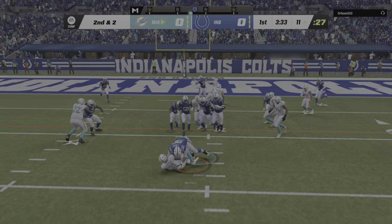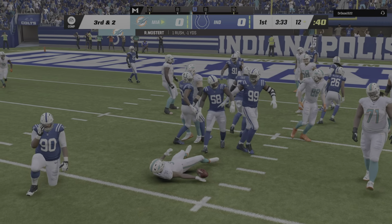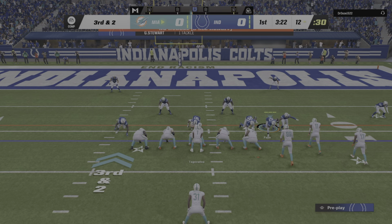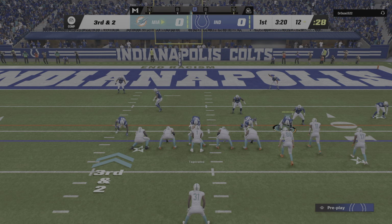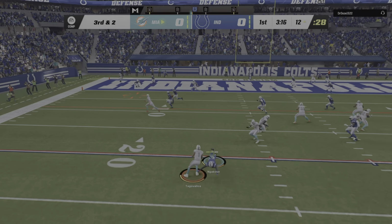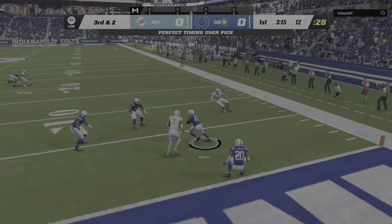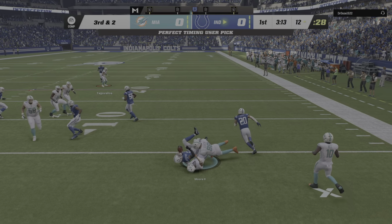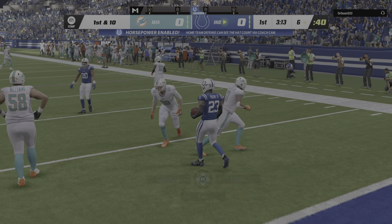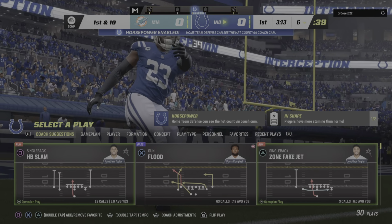They'll run for the first time with Raheem Mostert. And he is met in his tracks behind the line of scrimmage. They'll come to the line, needing only 2 yards to gain the first here. Off of play action, Tagovailoa. Into heavy traffic, and it's intercepted. Picked up by Kenny Moore. And the Colts are going to take possession here at their own 6-yard line.